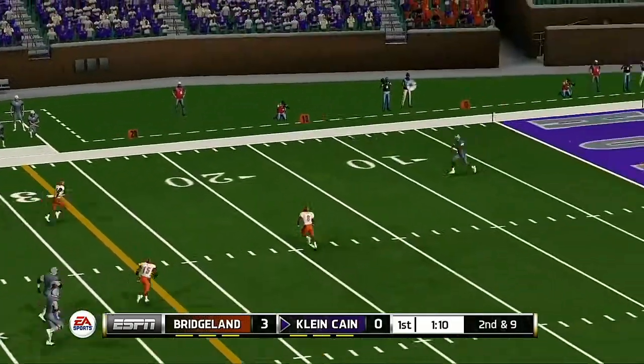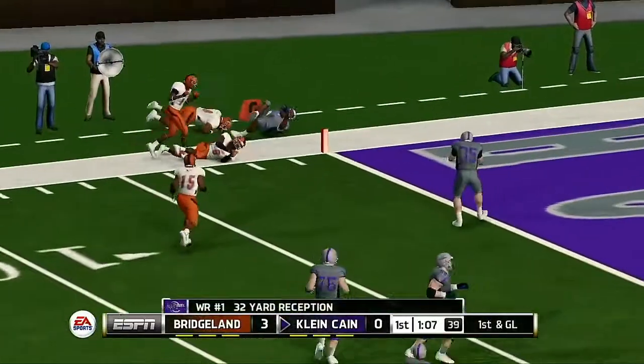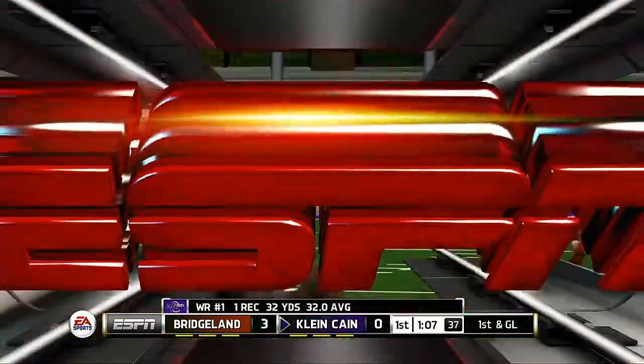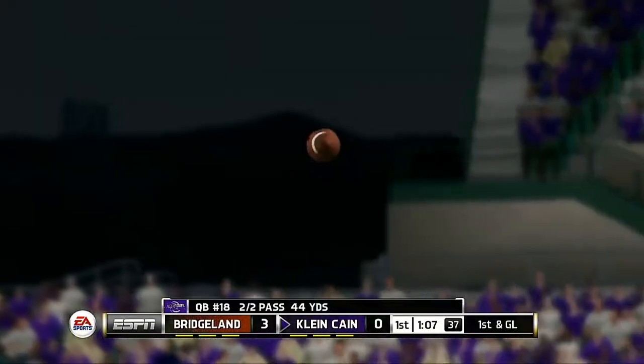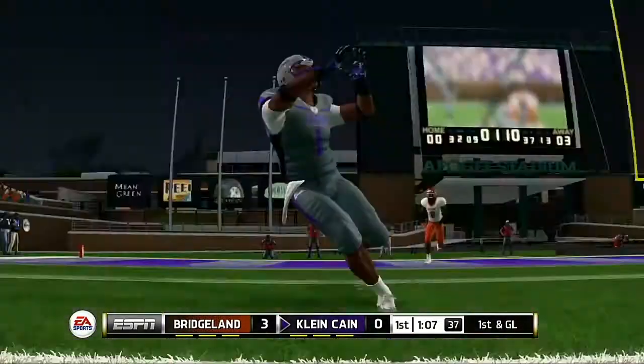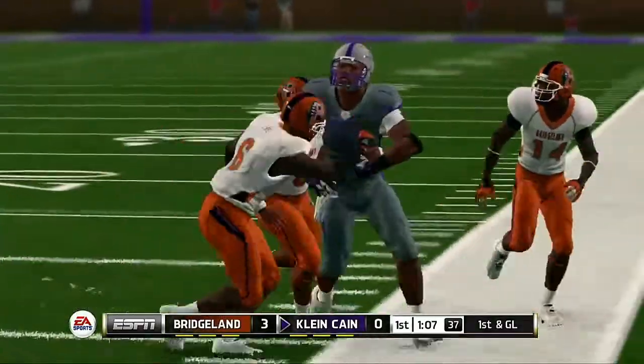Good protection. Throw to the left. And he got it to the sophomore. Got an opening. First and goal coming up. He's knocked down after a big gain. And that's the way you're supposed to play pitch and catch. Absolutely. You know, this wide receiver is a difference maker. He's one of those players that has a chance to go the distance every time you get him the ball.